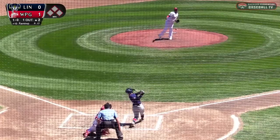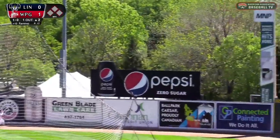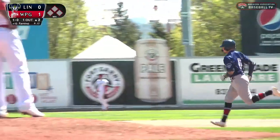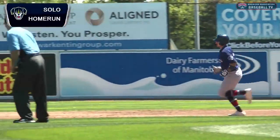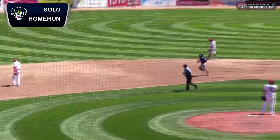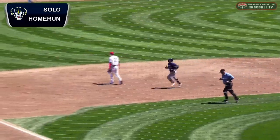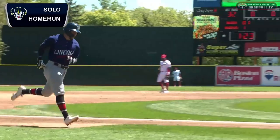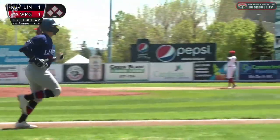Here's the 1-0 pitch and a high fly ball to right. It's pretty deep. Murphy back onto the warning track. He's at the wall, leaping, and it's gone. Skyler Weber with his second home run of the year. Hit one into the wind, and it just clears the right field fence. And the Salt Dogs, just like that, have tied the game at 1-1 in the top half of the second.